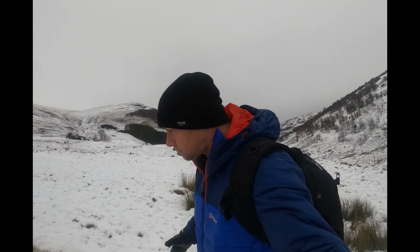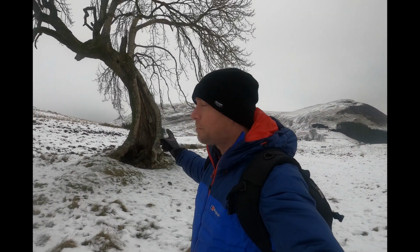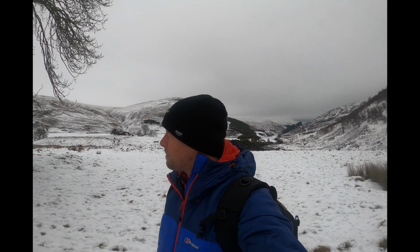I'll show you it. The story behind this is it actually got struck by lightning, but this will make an absolutely fantastic composition in black and white, which I'm going to try to achieve today. Look at that tree. Look at that glen. Fantastic. It's absolutely beautiful here, even if the weather is this bad.